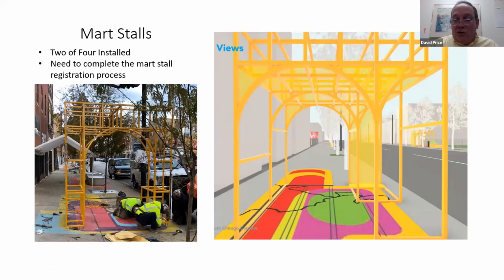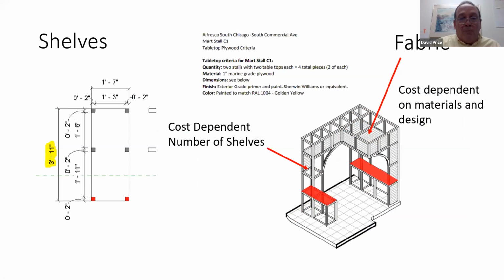This is the installation that occurred in the fall of the 2 Mart stalls. We need to complete the Mart stall registration process. Real quick, because this had some detail, the tabletops are installed here. There's a possibility of putting a shelf there so that a vendor could actually set product up there. This is the screening, and it's just a suggestion of where it would be placed. But again, it could be a mesh screen, it could be a vinyl solid screen. The intent is to give the actual trellis a little bit more form, a little bit more solid appearance. And those are things that we'll need to work on to have installed in the spring. We'll certainly want to have them in place before the ribbon cutting.